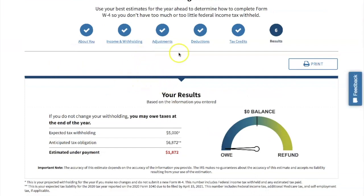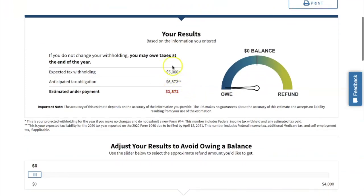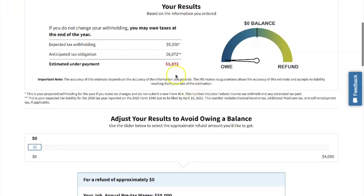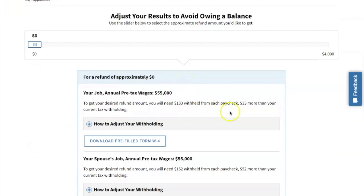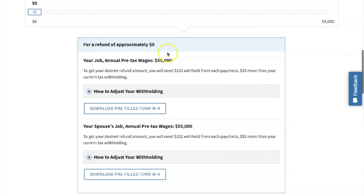Here's the results. And you can go back and change any one of these things. You may owe taxes at the end of the year because you're not taking out enough. Remember, we just said $200 a month, $400 in total, for $110,000 of total income. So it's really just saying, hey, look, you're only going to pull out $5,000, and we think that you owe $68, so $1,872. Here's what's pretty cool: you need to hold $33 more on this one and $52 more on this one. Remember, they're making the exact same dollar amount. Well, why is there a difference? Because this one was doing $5,500 towards a 401k, and this one was only doing $2,500.